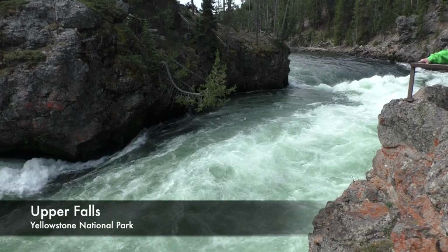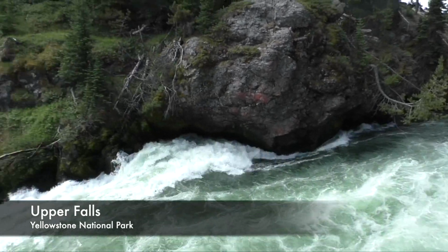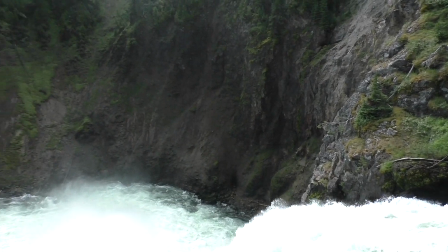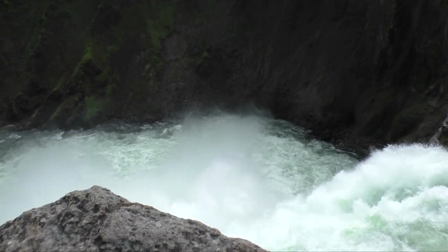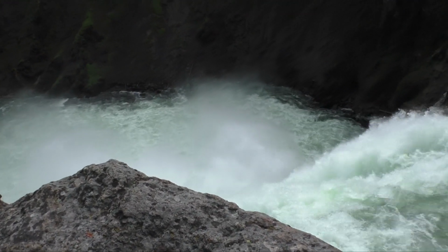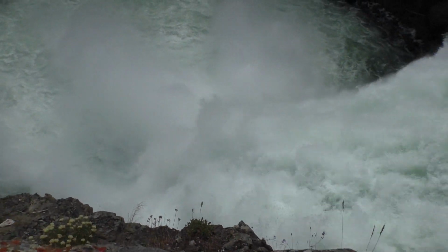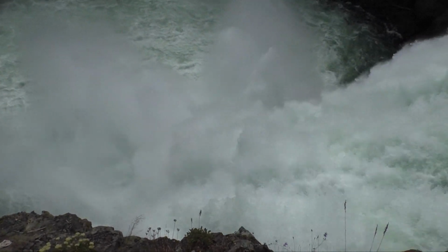So our next waterfall is from Yellowstone National Park, and it is the brink of the Upper Falls of the Yellowstone River. In the clip that you're seeing here, it's difficult to get the whole waterfall in frame, and when we're there in person, we can't see it all at once either. But the thing that's so neat about this is the massive volume of water that's moving right in front of you. I mean, you can feel the energy.